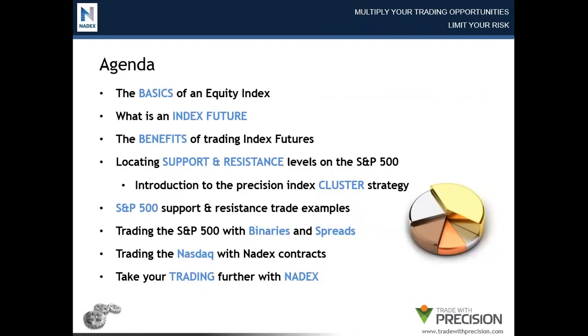All right, so what are we going to see on the agenda for tonight? So first of all, we're going to have a basic look at the equity index. For some of you, it will be just a repetition. Some of you know that, but it's good to bring the newbies up to the same level so we all understand what it is that we're talking about when we're talking about an index future.